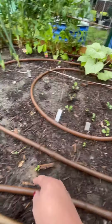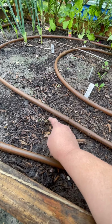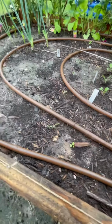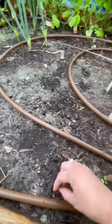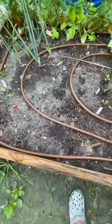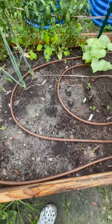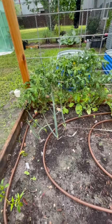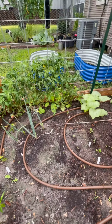So I must have planted this here. Ooh, look at these little tomatoes here. I don't remember planting these. They look like tomatoes. Ooh, and the grass seed. Don't want that in. So we've got some more tomatoes right in there, and more tomatoes back in that area that I need to clean up.